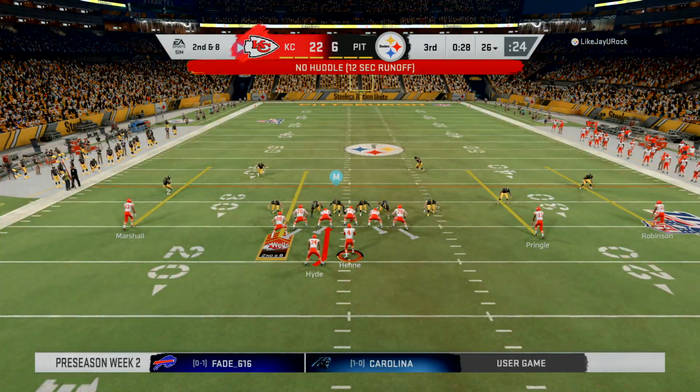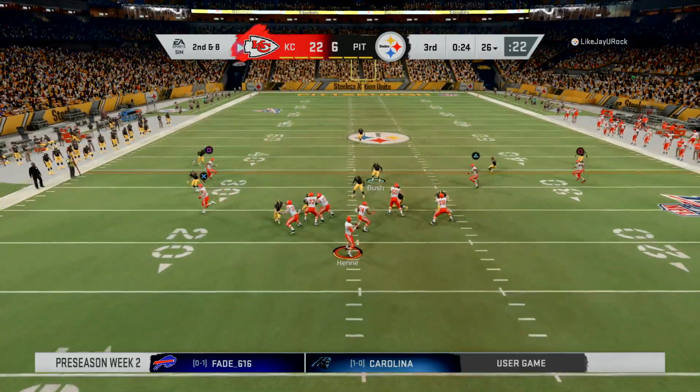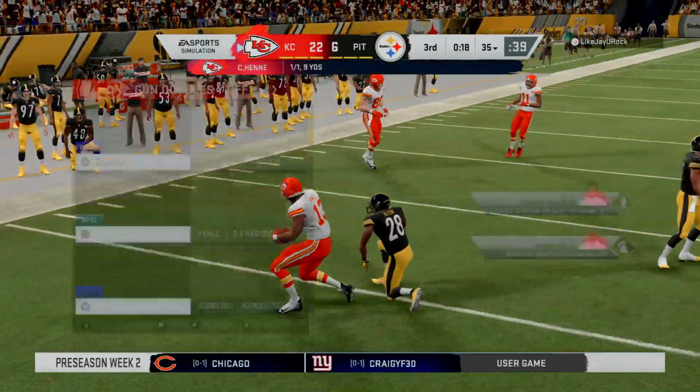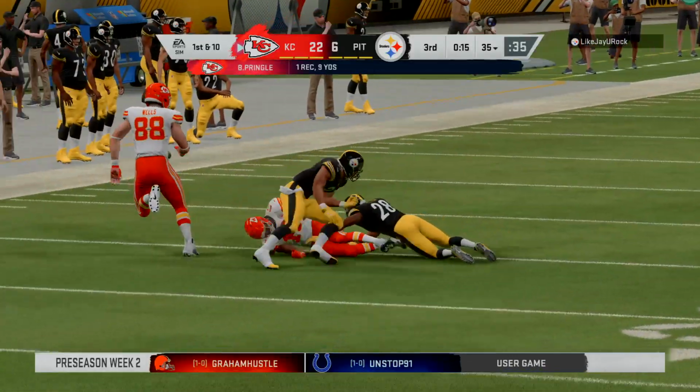Pressure can come from all over when you're plotting a defensive strategy. On that particular play, it just came from the outside. Throwing on 2nd and 8. Henny, man open. That's Byron Pringle complete. 9 yards to pick up there, and it's a 1st down.